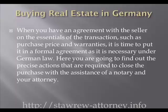Now, here's the thing, guys. When you have an agreement with the seller that covers the essentials of the transaction, such as purchase price and warranties, it's definitely time to put it in a formal agreement as is required under German law. So, in this presentation, you're going to learn what steps are required, what you have to do in order to close the deal, with the help and assistance of a notary and a German attorney.